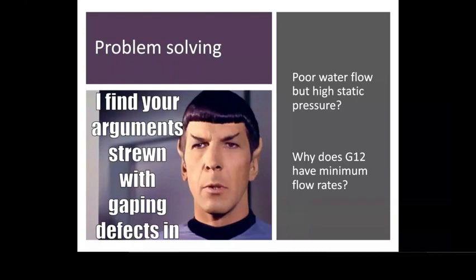So minimum flow rate is how much water comes out, effectively litres per minute. If you took a bucket and stuck it under your tap and timed it, you could work out the flow rate. Flow rates are given in litres a second in G12, but you could also convert it to litres per minute by multiplying it by 60. And different fixtures may require different flow rates. So, for example, a hose tap might have a different flow rate than a shower or a toilet.